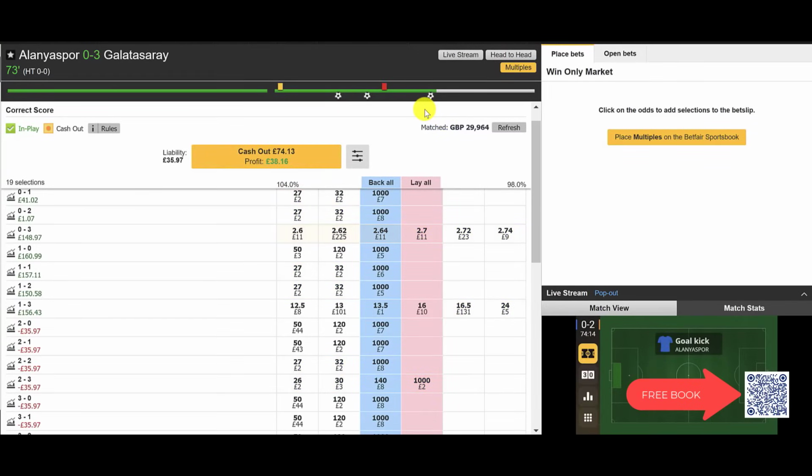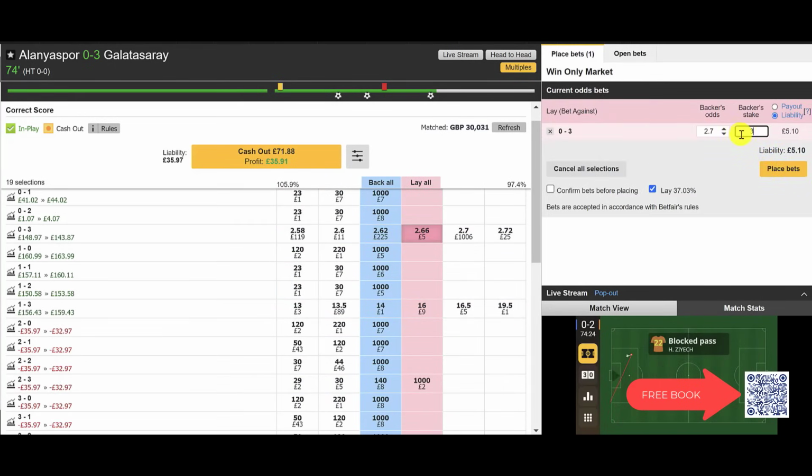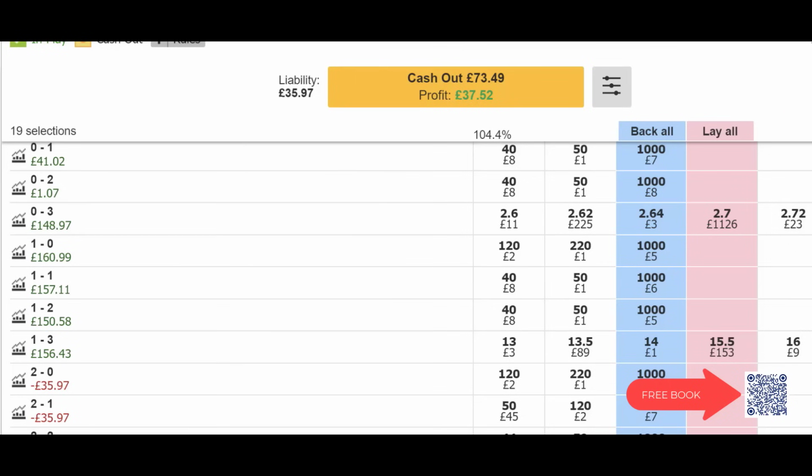74 minutes, we've had another goal, and I thought the floodgates would start to open in this one. It is now 3-0 to Galatasaray. So anyway, remember, we're not covered on the any other away win. Okay, if you said to me at half time we'd be worrying about the any other away win, I wouldn't have believed you. But anyway, here we are.